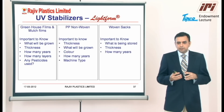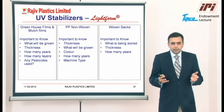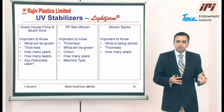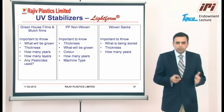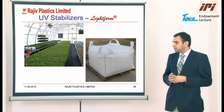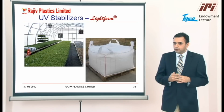For woven sacks, it's very important to know what is going to be stored inside. If it's a food grain, you need to have a food grade UV stabilizer in it. What is the thickness, and for how many years do you want the bag or the packaging to be safe? Some pictures of greenhouses and woven sacks, both requiring UV stabilizers.